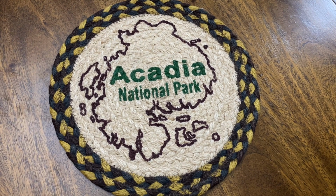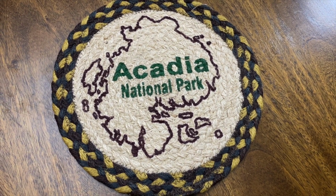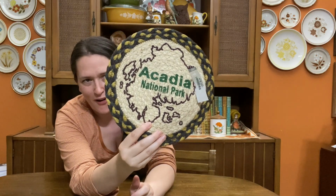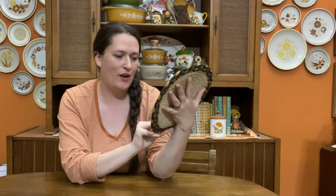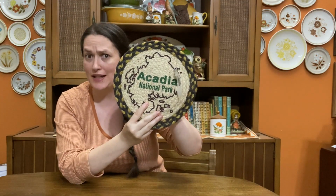They also had this really cool state souvenir trivet. It's really large, it's like plate size. So it has Acadia National Park on it. It was marked $2. It's in really good shape. It's one of those woven trivets, and Acadia National Park is in Maine, Bar Harbor, Mount Desert Island way. And yeah, I couldn't walk away from that one. So really, really cool. I've never seen one that size before.